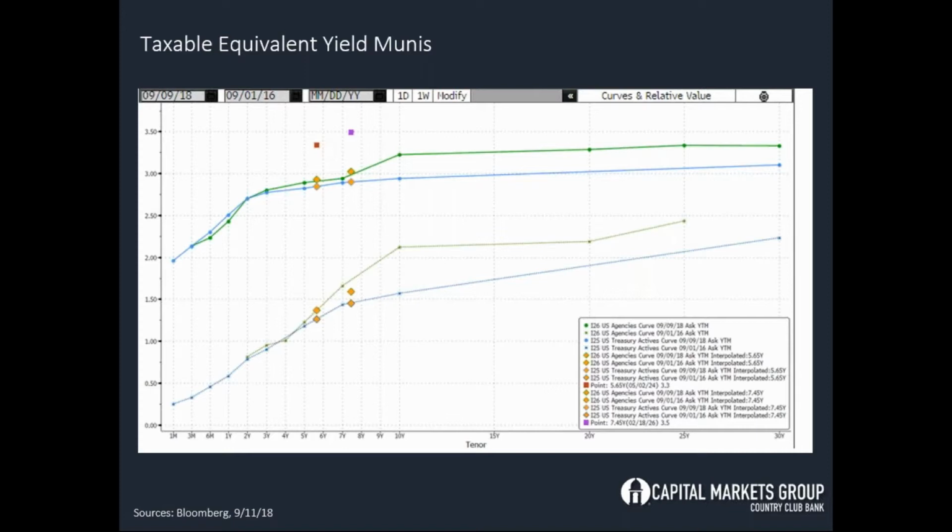So in the middle of the yield curve, you're looking at being right on this steepest part of the yield curve, and that's a great place for most bankers to start considering the use of municipal securities in their portfolio, just because the taxable equivalent yields do offer spread to treasuries and agency products.